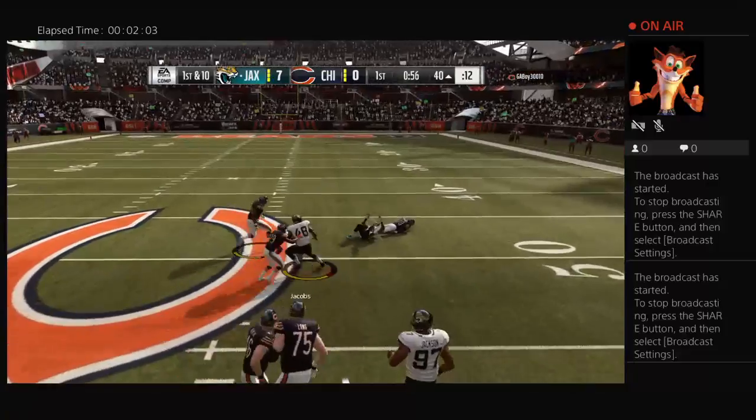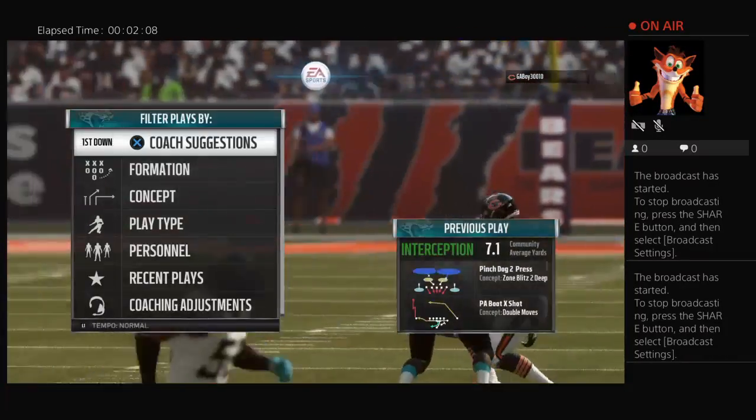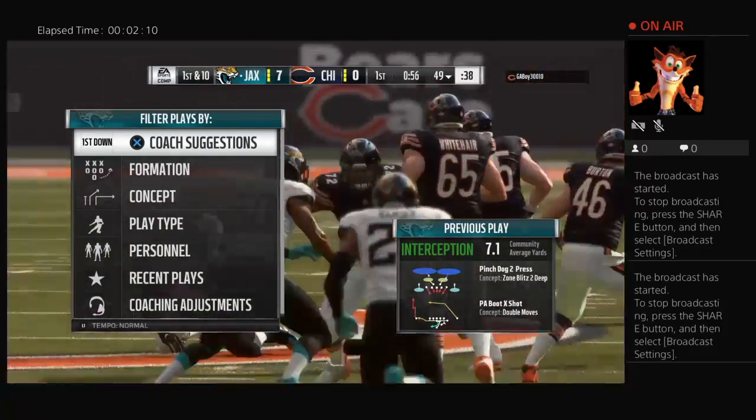This is intercepted. Picked off at the 48, and they get the football. They'll set up shop at their own 49-yard line.